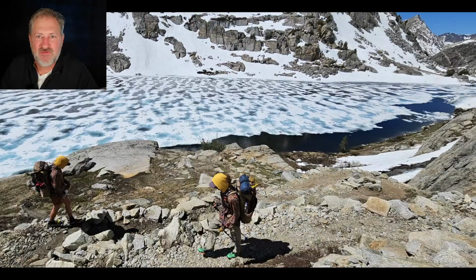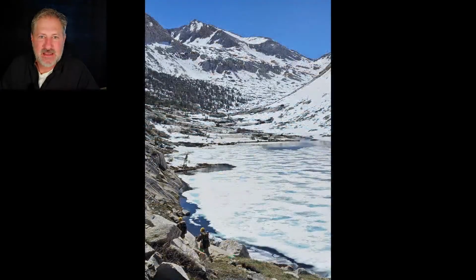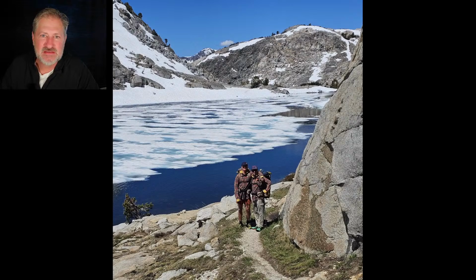So we're down off of Mather Pass, getting ourselves down into that valley below Mather Pass. All of these days are 12 to 18 mile days in the High Sierras if you do one pass a day. Maybe there's one that's 20 miles. I think we did one day that was more than 20 miles.